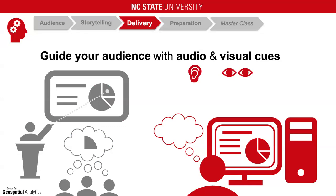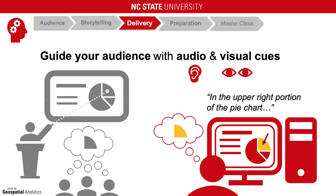Direct people's attention where you want them to look verbally. So, in the upper right portion of the pie chart, as an audience member, I want to hear that sort of thing, so I know explicitly where to look. Visually, use colors, arrows, circles, etc., or animating images or text to come in a little bit at a time, whatever it may be, so that we're right there with you every step of the way.